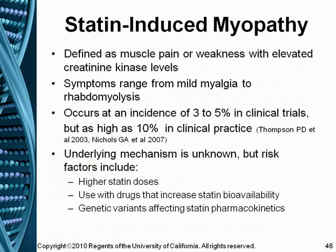Myopathy is defined as muscle pain or weakness associated with increased creatinine kinase levels, and symptoms may range anywhere from a mild myalgia to rhabdomyolysis. Rhabdomyolysis is characterized by muscle breakdown, myoglobin release, and an increased risk for both renal failure and death. In clinical trials, the incidence of myopathy was only about 3 to 5%. However, it's about 2 to 3 times that in clinical practice.